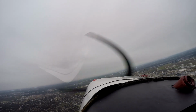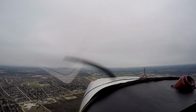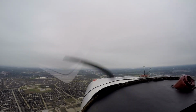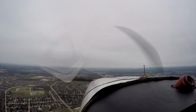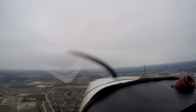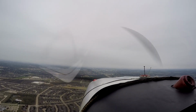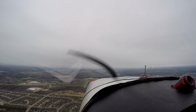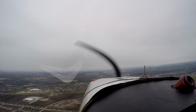Now, because the wind is out of our southeast a little bit, we're going to be a little right of center. That way we don't get blown any more away from the airport. Right. Bring our power down, about 2,000. Carb heat on.